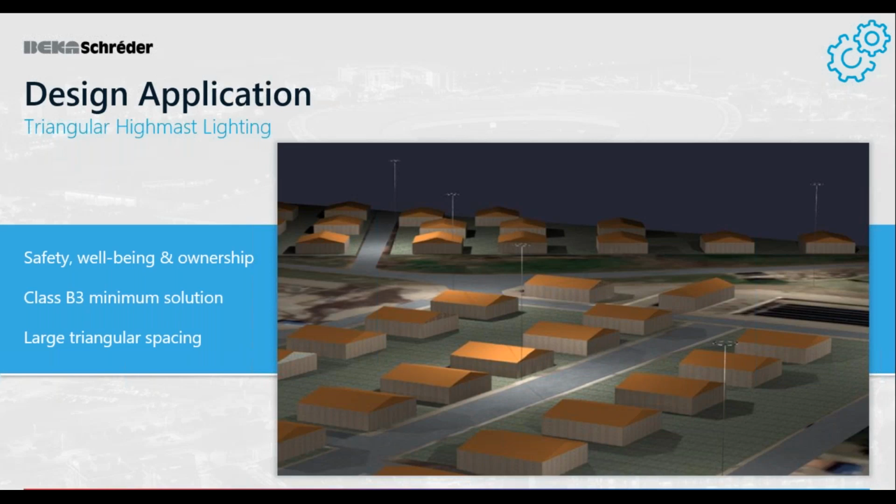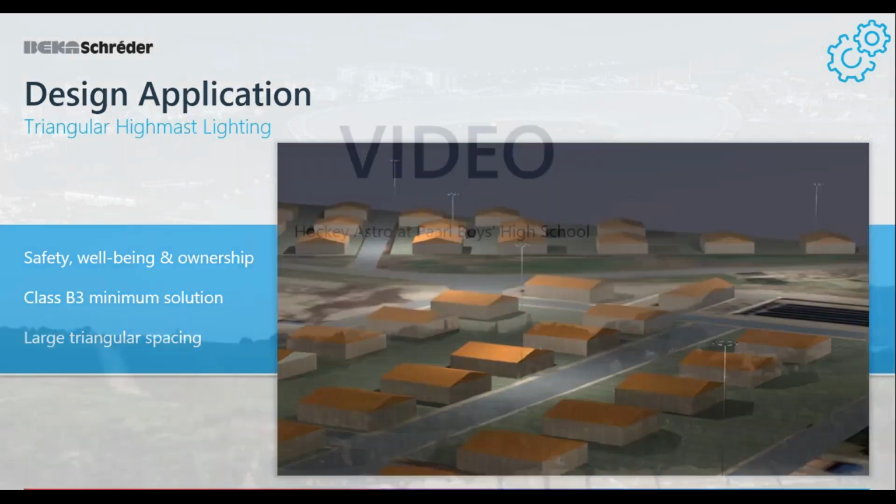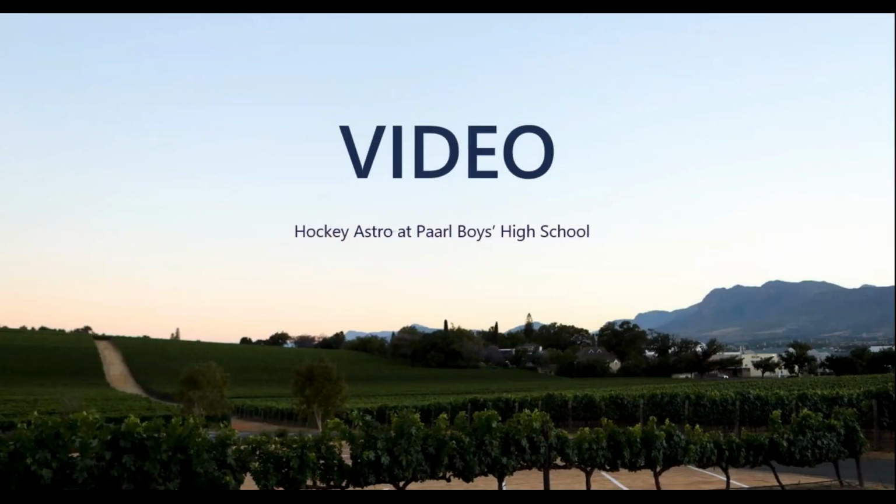this type of application. We're going to go into a video of one of our recently installed recreational sports facilities, and then after that, Mr. Donnie van der Nest will present the stadium controller. Thank you so much.